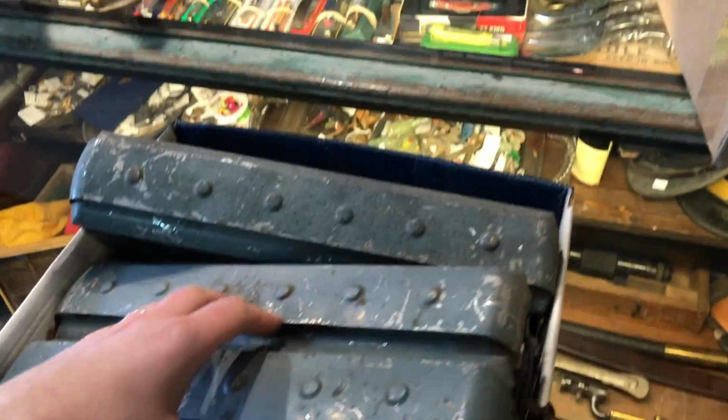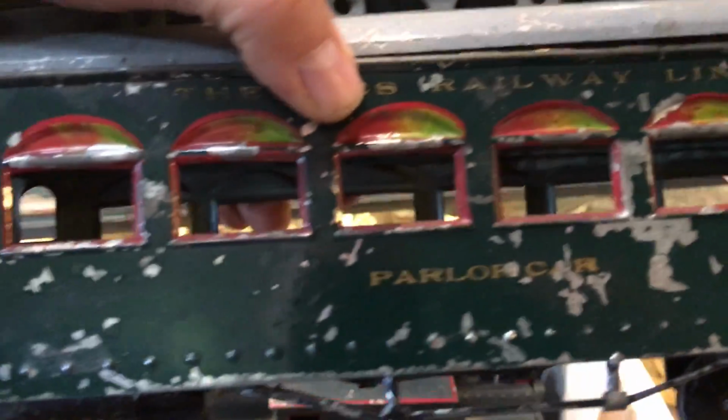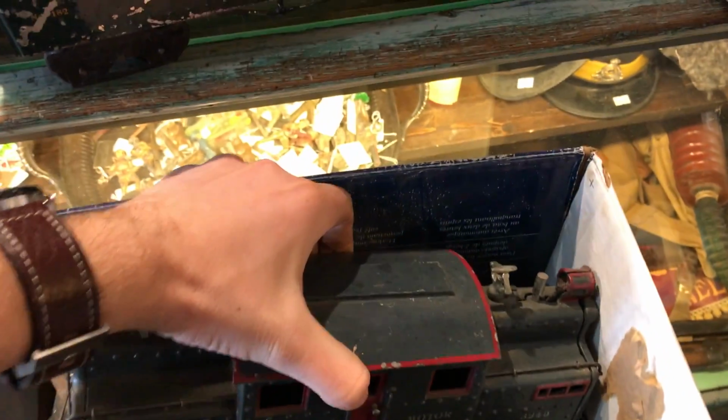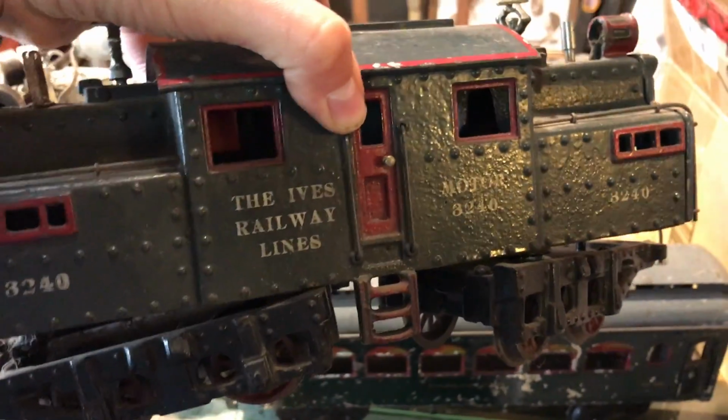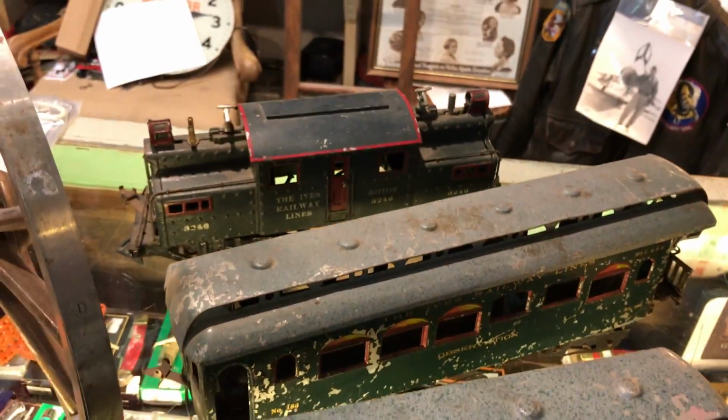Now this train set that I ended up purchasing, this is close to 100 years old. This is a very early standard gauge Ives set. And we've got the 3 passenger cars. So the observation, the buffet, and this might be baggage or parlor car. So I've got the 3 cars, we've got the engine, which is super heavy. They weren't messing around back in the old days. Ives railway lines, and this is, again, standard gauge. It's quite a bit bigger than Lionel. We got all the track, transformer, and some accessories as well.